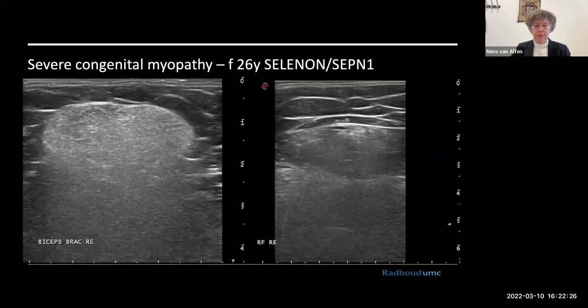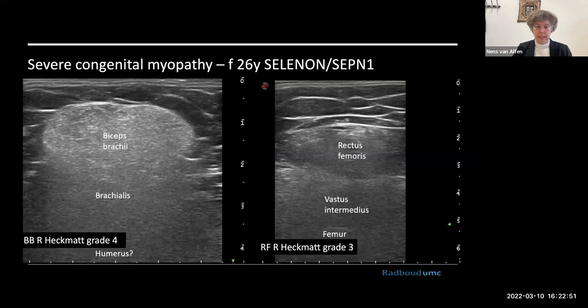Just some examples. So this is a woman of 26 years old with a very severe congenital myopathy. And you don't need to be an expert. If you put the scanner on, you see that something is not okay. And this would be, again, excellent screening, but you can also use that for follow-up of this patient or for counseling, maybe for rehabilitation purposes. If she has no remaining biceps tissue, we need to find ways to overcome that impairment.